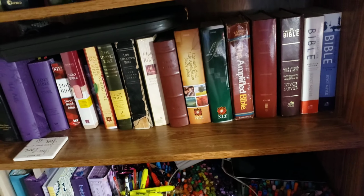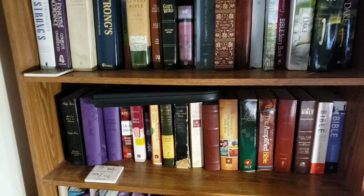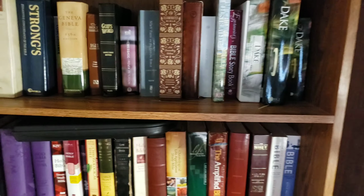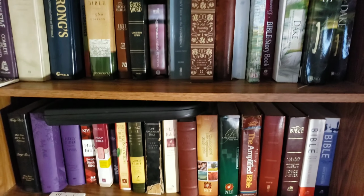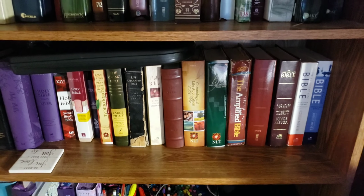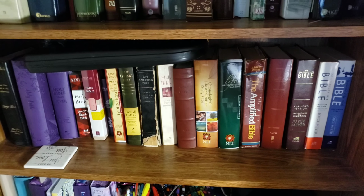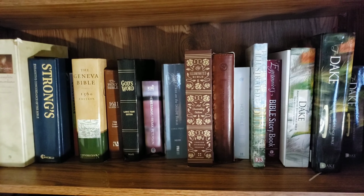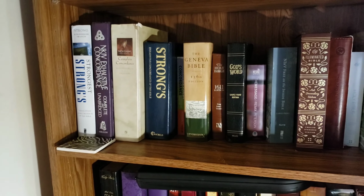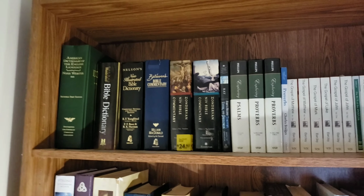So I hate to have to do it this way, but I still do have some more Bibles, but I carry them in my bookcase with me when I go to church, and those are the ones I use regularly on Sundays. I really want to do a collection of my Bibles, but I've got them all with my concordances and my commentaries, as you can see.